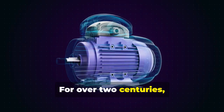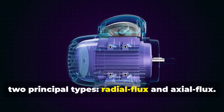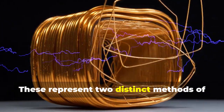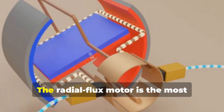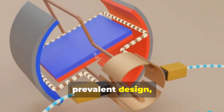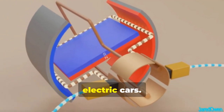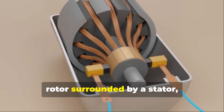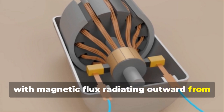For over 2 centuries, electric motors have been classified into two principal types, radial flux and axial flux. These represent two distinct methods of generating rotational force from electrical energy. The radial flux motor is the most prevalent design, found in applications from remote-controlled vehicles to modern electric cars. Its architecture features a cylindrical rotor surrounded by a stator with magnetic flux radiating outward from the center.